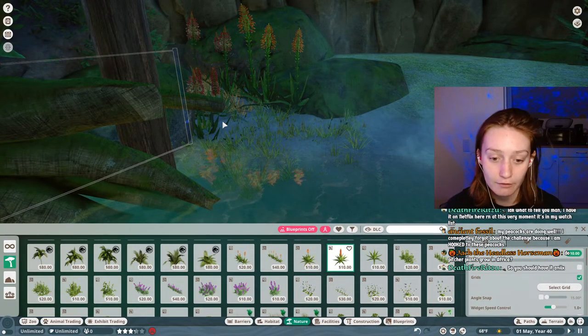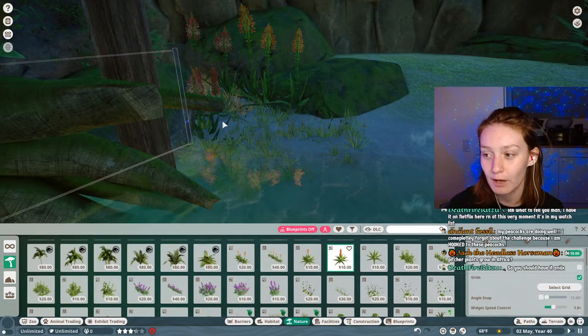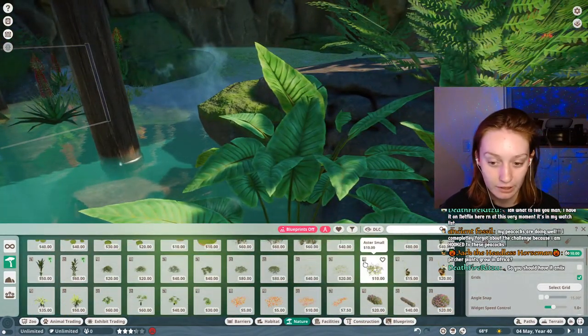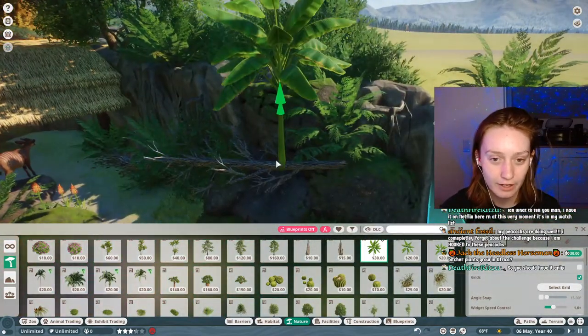Do pitcher plants grow in Africa? Could not tell you. Your peacocks are doing well. I'm so happy for you. Completely forgot about the challenge. Yeah, you do you, right? You know, it's all about having fun. As long as you're having fun.